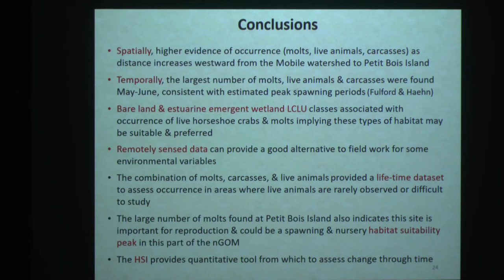The HSI needs more work, I think, to be published. Part of this has been published, that has not. And we want to make it a little more robust and tested in some other areas. But it gives us a chance to have a quantifiable tool, I think, which could be really useful not only in this area but other places to evaluate habitat.